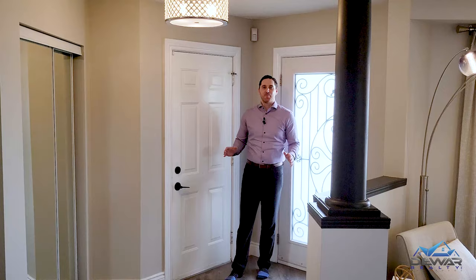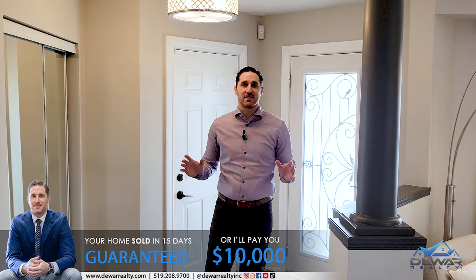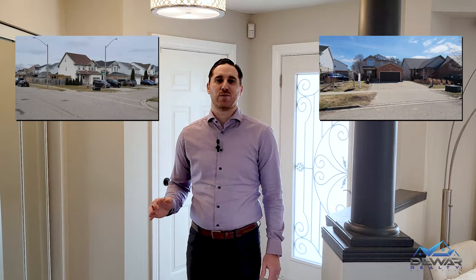In my opinion, all of these amazingly green features make this home an outstanding opportunity, and we haven't even touched on the rest of the amazing features that this home has to offer, like the great location, the triple wide driveway, the renovated bathrooms, and the outstanding kitchen. You definitely do not want to miss this home. So here it is.